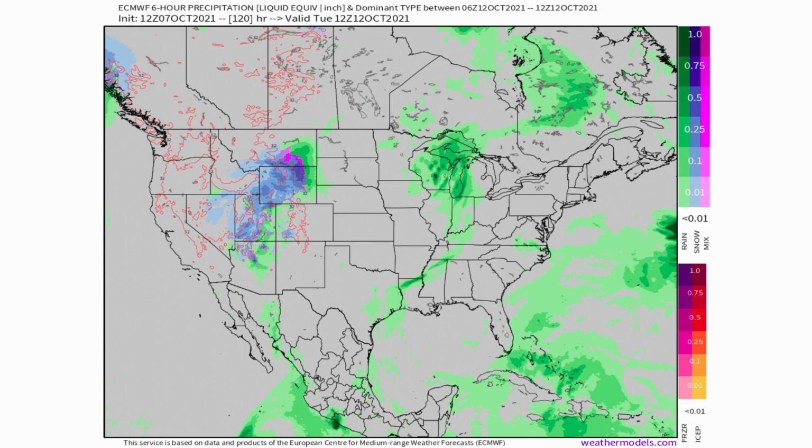Boise, Idaho, you're going to stay pretty much all rain for this event, although I can't rule out a few flurries.